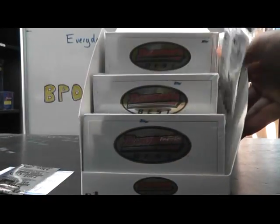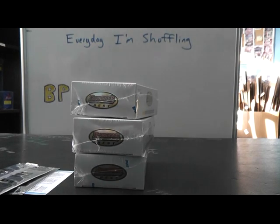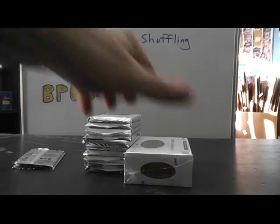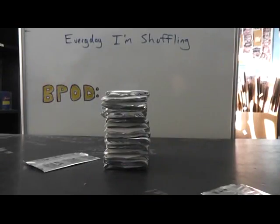A-Rod. Oh, you got a bonus pack right out of the gate. All right, we'll save the bonus. We'll do the A-Rod first. Just A-Rods. All right.